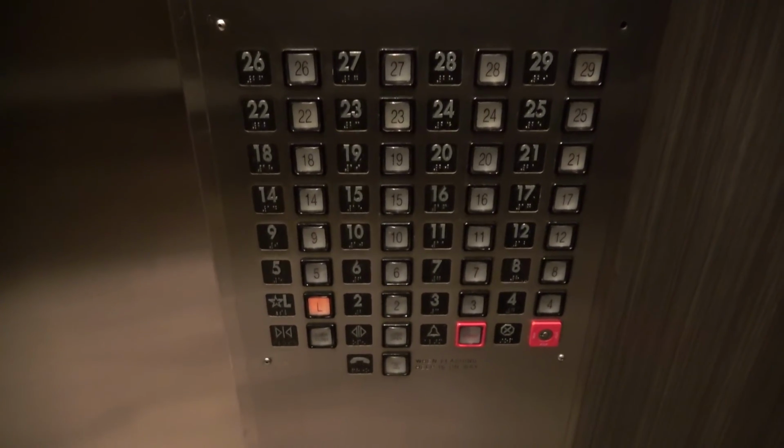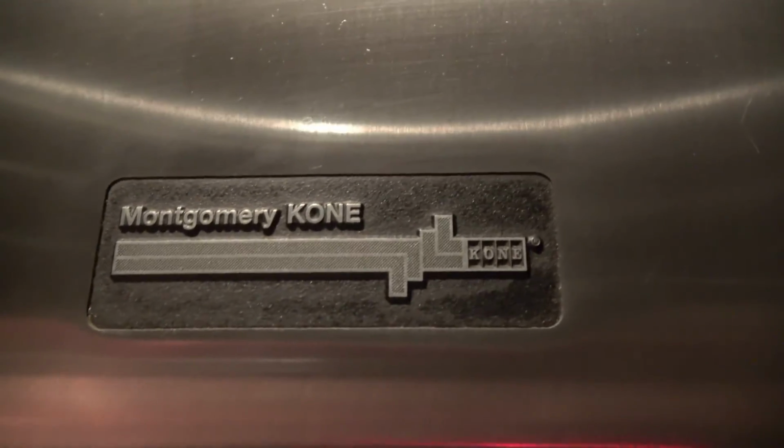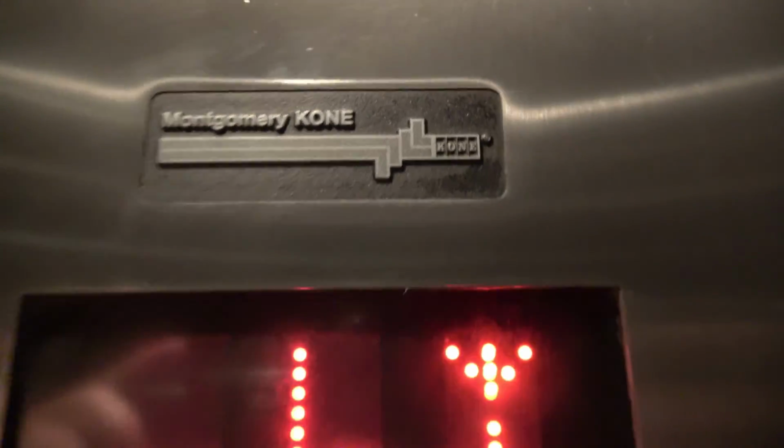Innovation decorator fixtures. Montgomery, Kone. I got a good view of that sign. Sorry, I'm not very steady because of the motion of the elevator.